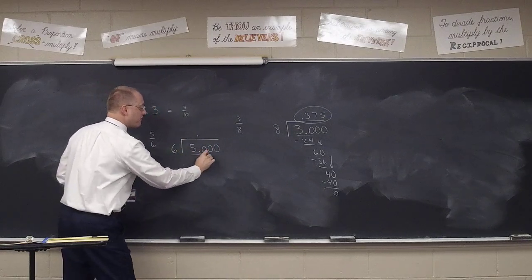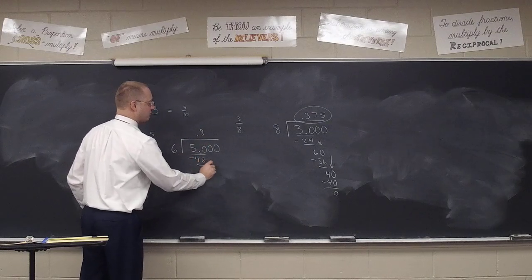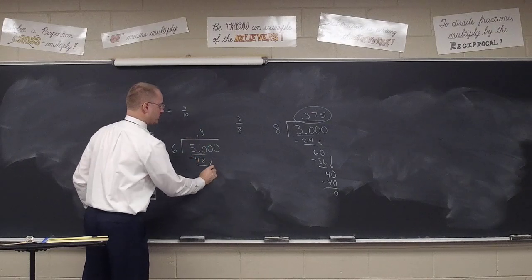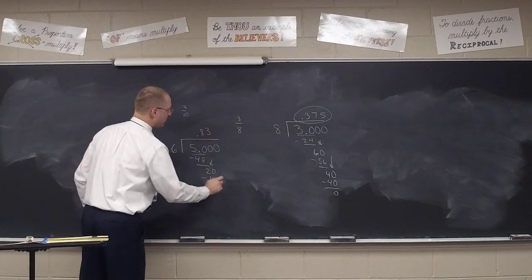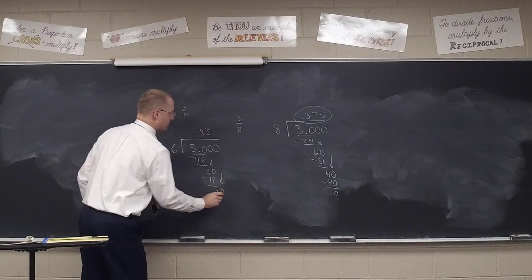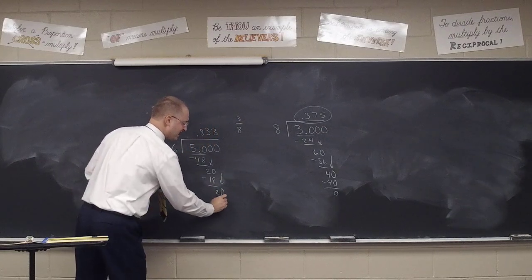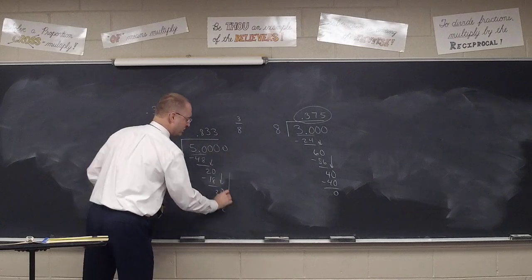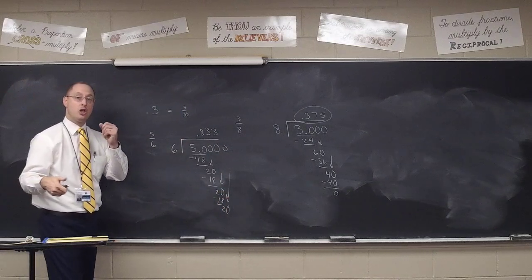6 goes into 50, class, 8 times, because that's 48, leaves me with 2 left over. 6 goes into 20, 3 times, because that's 18, leaves me with 2 left over. 6 goes into 20, 3. Wait a second, that's going to be another 18, right? It's going to give me another 2. Do you see what's going to keep happening, class? We're just going to keep getting a 3.